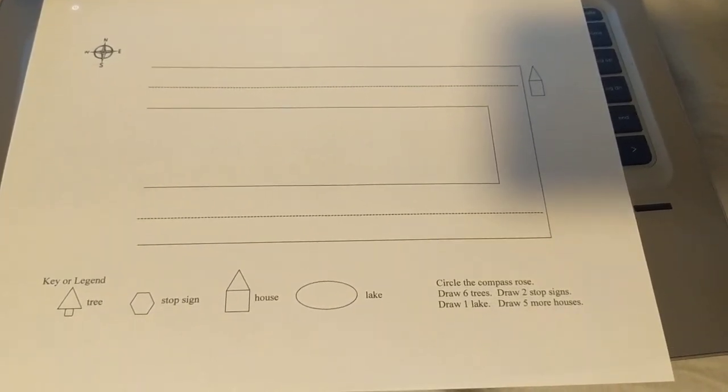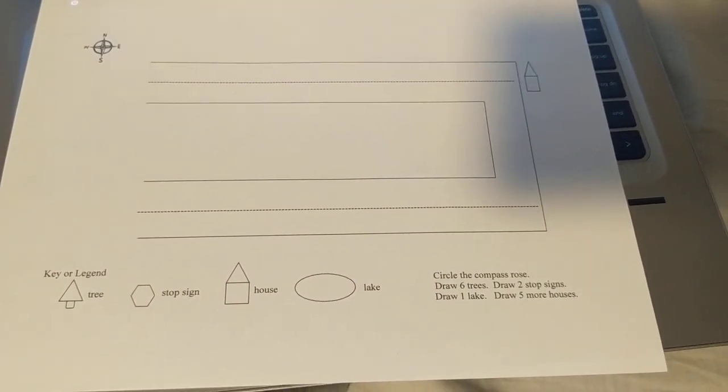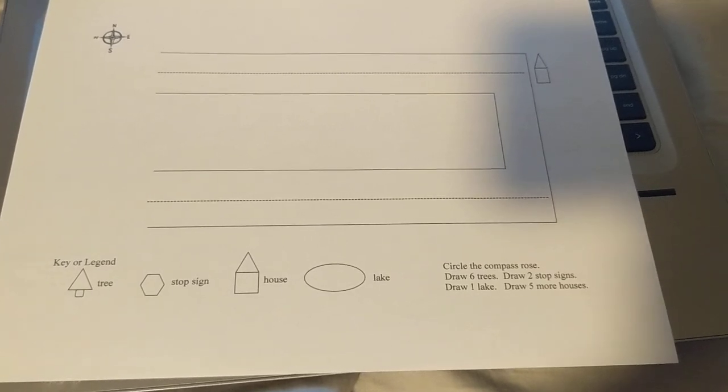All right. Complete this and submit it to me. I can't wait to see what your map looks like, how it turns out.